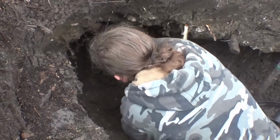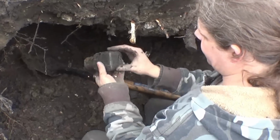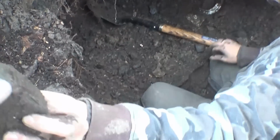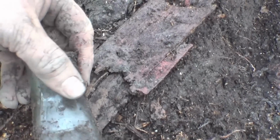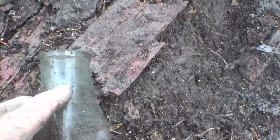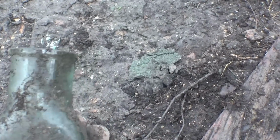Something else there. Maybe we'll hit a couple more. Oh, it's one of them horseradishes. We hit one of them a while ago. Well, it's horseradish, hand blown though. And again, remember doing the info videos? The mold seam coming up here fades out right there where my finger is on the neck. So is that an applied lip or a tooled lip?